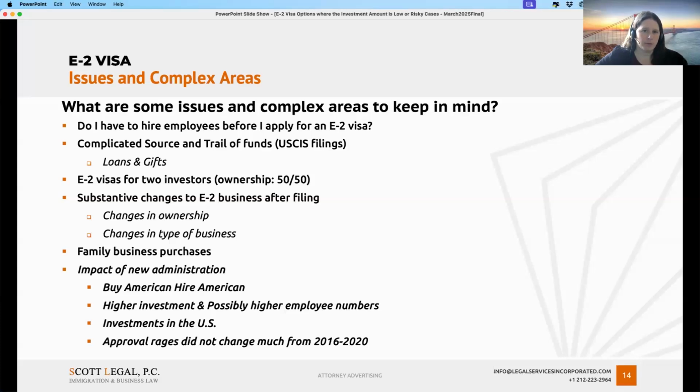It's also something that, unfortunately, officers that are not as well versed in the E-2 sometimes get confused about, and ask to verify. So there can be some benefits. Although it's not required in the law, it's always helpful to have employees.